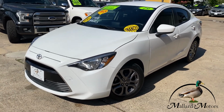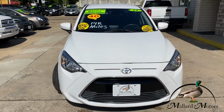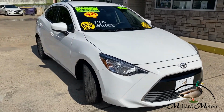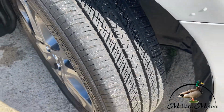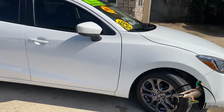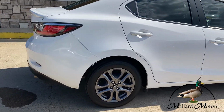This one just came in last night. It's a 2019 Toyota Yaris. It's only got 14,000 miles on it, still basically brand new. Gets 40 miles to the gallon on the highway according to the EPA. It's got great tread on the tires, just hardly used, and it's not those hubcaps. It's got alloy rims on it. It is a four-door sedan, so it has 2 seatbelts in the front and 3 in the back, 5 passengers.